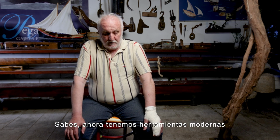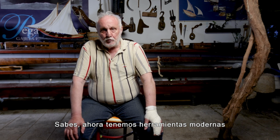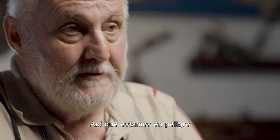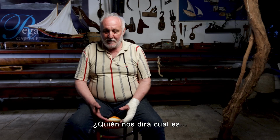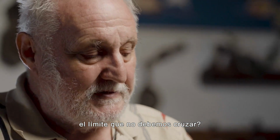Okay, you know, we now have modern tools which are more efficient than in the past. So we are in danger, for the reason that who will tell us what is the limit not to pass?